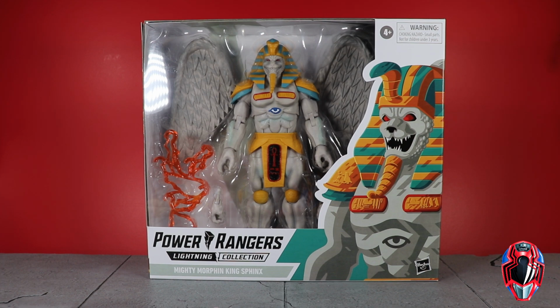This is the Mighty Morphin King Sphinx. So, monsters announced for the line. How exciting! Then they say they're actually going to be in 8-inch scale, I think it was, which, okay, sounds pretty cool, bigger monsters. But I know a lot of the criticisms, you guys may have seen a review or two of these already, is that the monsters are so much larger than the Rangers.